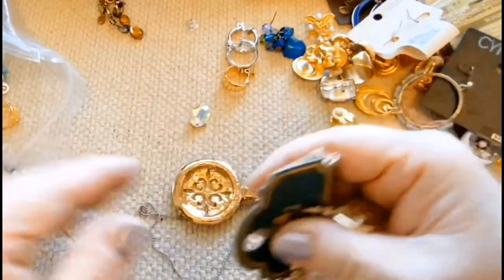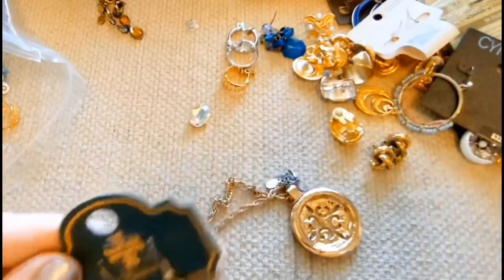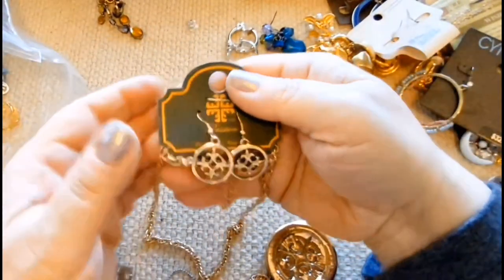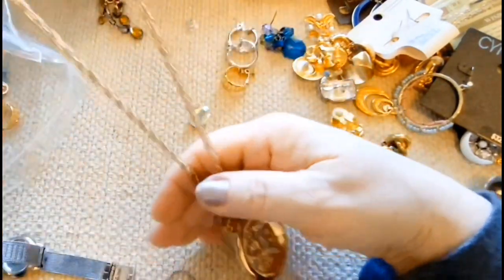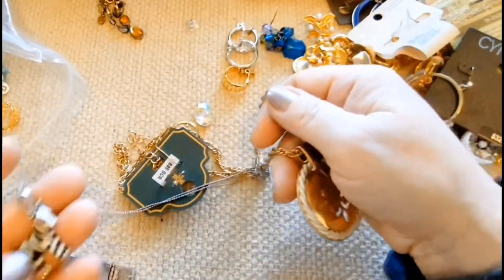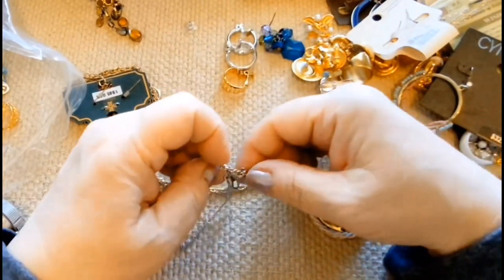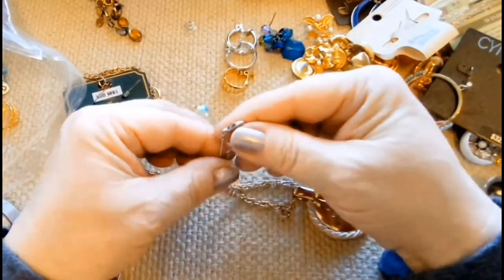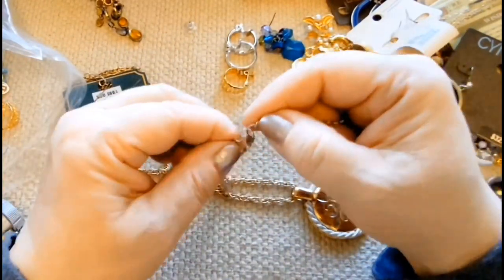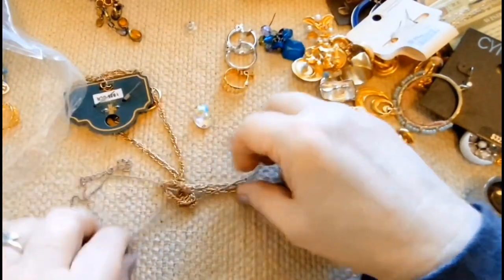We have a set here from Passion. Passion brand. Earring and necklace, gold tone, and it has a silver tone zebra. That's cute. Looped in it, so I will have to separate this. Let me open this up. Oh, it already is. Oh, no, it's not. Here we go. Open this guy up.